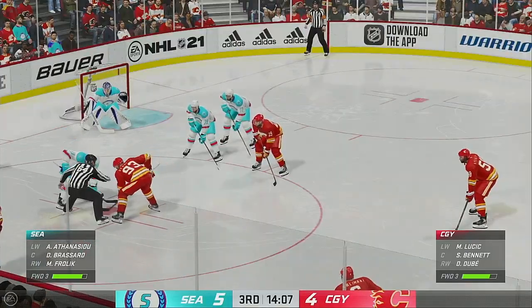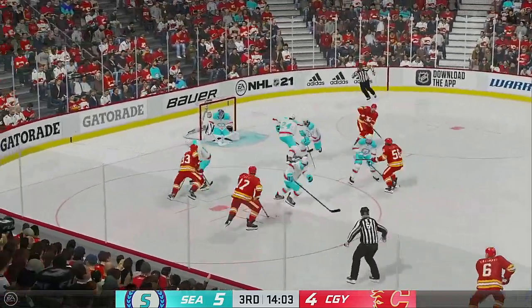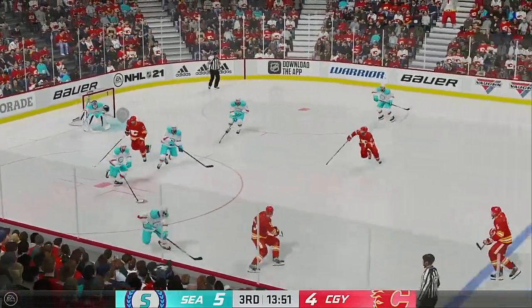Getting closer to the halfway point of this frame. If you love offense, this has been the game for you. 5-4 is where we sit. Shot, and that carries off a stick. Picked up along the boards by Bennett. Enstrom's lugging the puck.